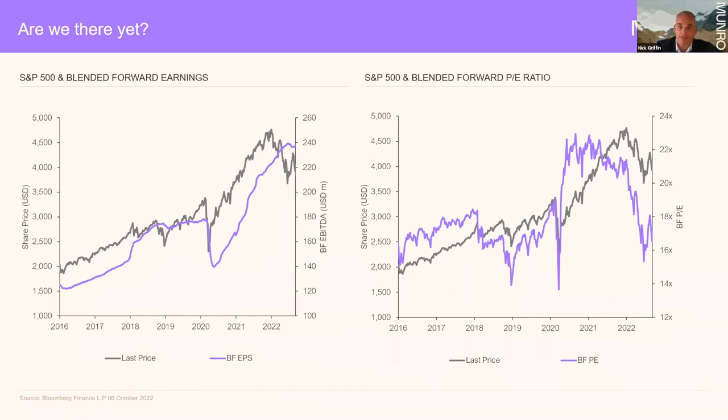It didn't. It's gone back to 4. And so the PE multiple has to drop to take account of that. So we've gone from 22 times back to 16 times. So we're effectively at the right point on the PE multiple. That's the good news. The bad news is the earnings clearly have to slow down.